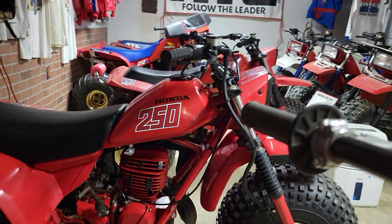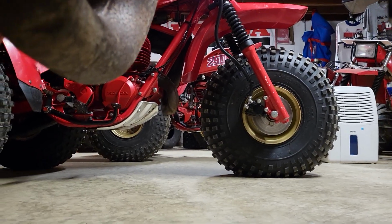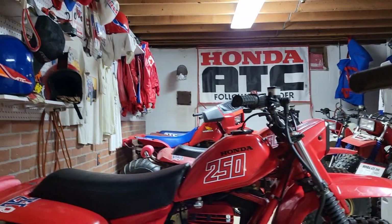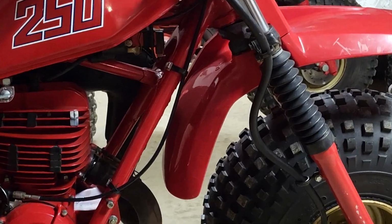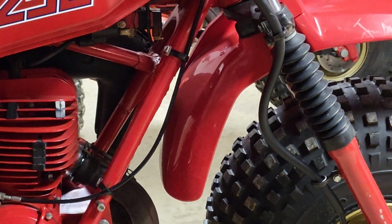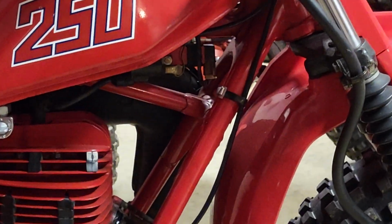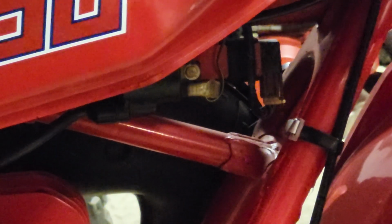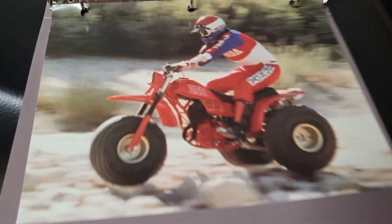You can clearly see from the ground. That's too low. Maybe we'll try right here. The gap changes because obviously the fender's arced and the frame pipes are not. But look at the brace right here. That's almost horizontal. And the one in the picture is almost vertical.